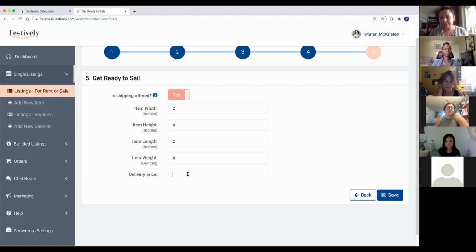We don't have the ability to say we're going to Kansas, it's going to be $10 versus LA, it's going to be $5. You can come up with a median type of delivery price that buffers in any kind of fluctuation. Some people I've seen, when I purchase online, just have a straight flat $5 delivery price, especially if it's something like a t-shirt that's easy to ship. Your products may be different. So just want you to know that that's what we have right now.